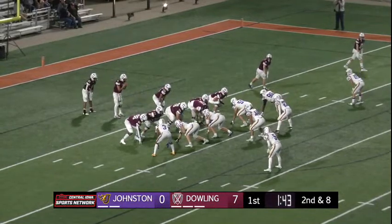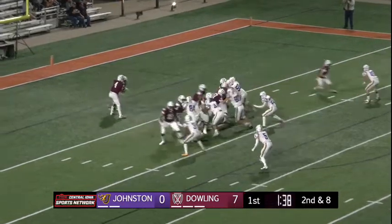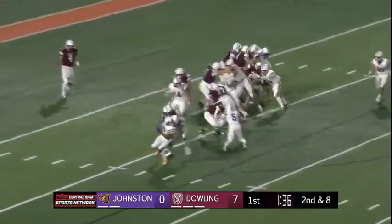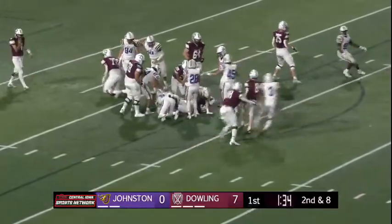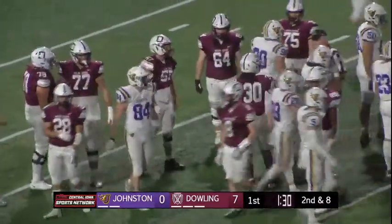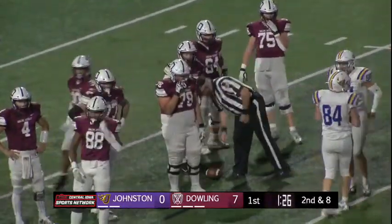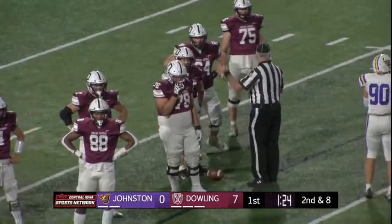All right, two tight ends. The tailback is C.J. Phillip. Jackson Smolik, it's a snap. Give to C.J., looking for a seam. Gets a couple yards and pulls over a player right about the 7-yard line for a gain of 4. And that'll bring up third down and 4 for Dowling from their own 7-yard line following the Noah Seamer interception.